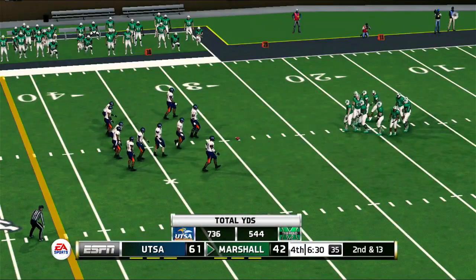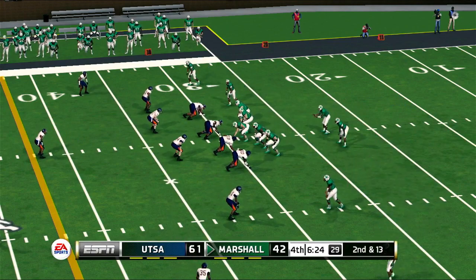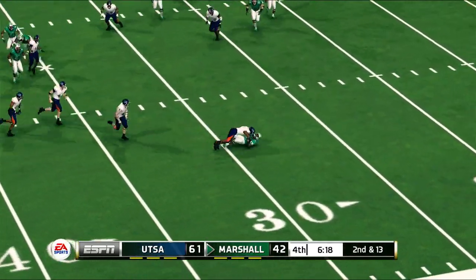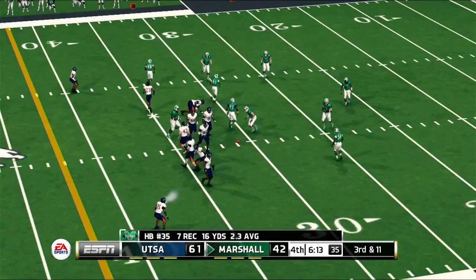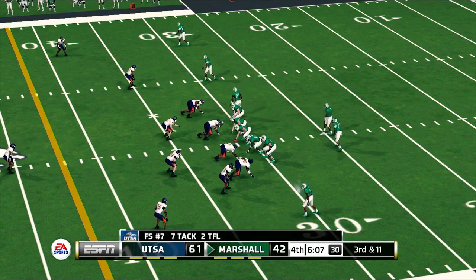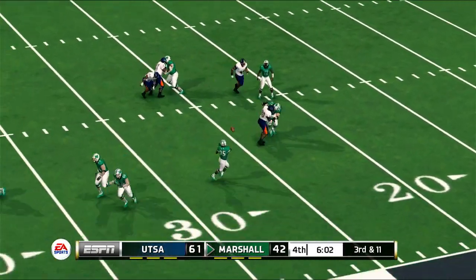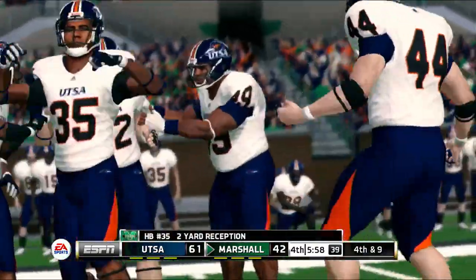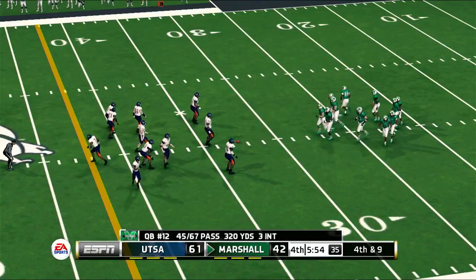Second down, 13 yards to go. Ball on the 29-yard line. Caught, and he's hit immediately. A screen pass, gets it to the back. He's brought down in the open field. It's fourth down, and they're going to try to go for it.